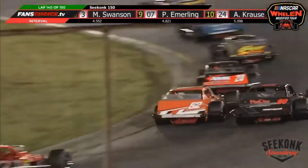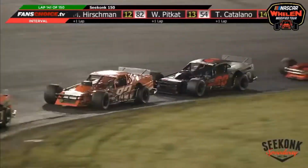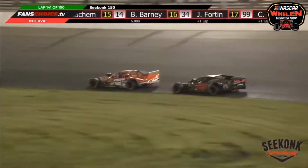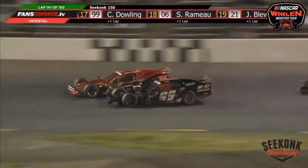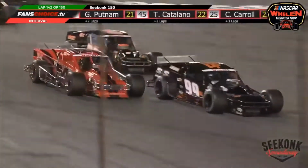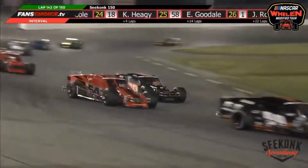Less than 10 laps to go in the Seekonk 150. Colby dominating this one, took the lead over on lap 2 and has never looked back. Only 2 leaders in 141 circuits. Hirschman the first, and then Doug Colby the second. Colby looking for his 3rd win in 6 starts. Pretty impressive average, Kevin. Yep, and this is a track that he enjoys competing at.